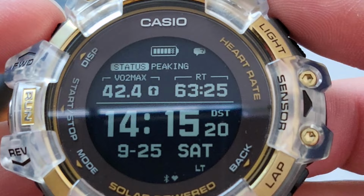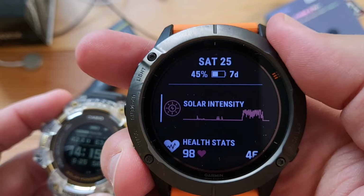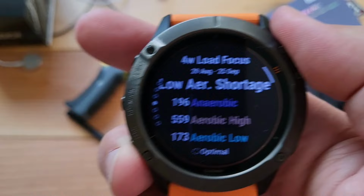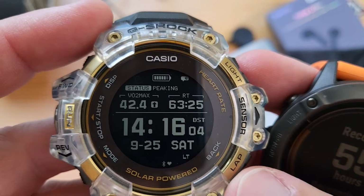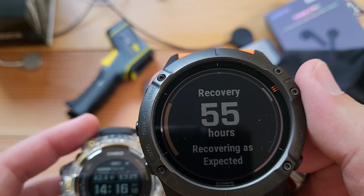Recovery time, 63 hours, which is interesting because Garmin just showed my recovery time. If we go to training status, so there's my VO2 max. So almost identical, interesting, that's good news. So 55 hours recovery time, and this one is showing 63.25. I have a little more trust in the Casio now. Very nice. $800, almost $900, $400. Pretty easy choice if this is everything you need.